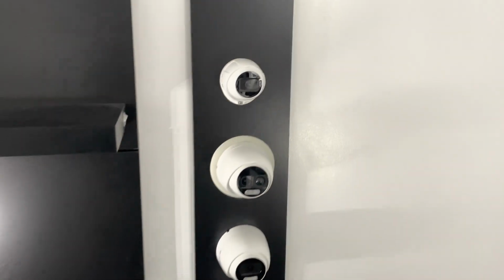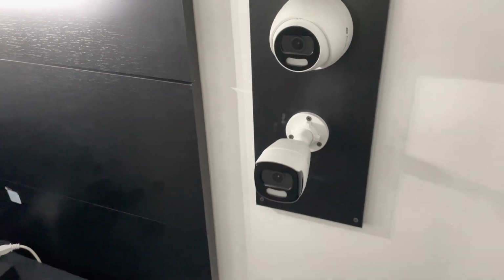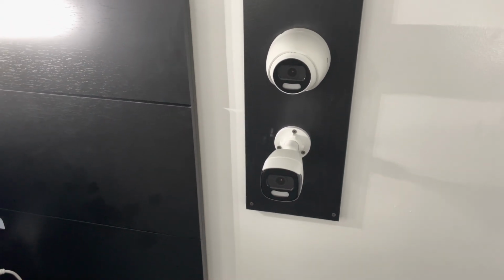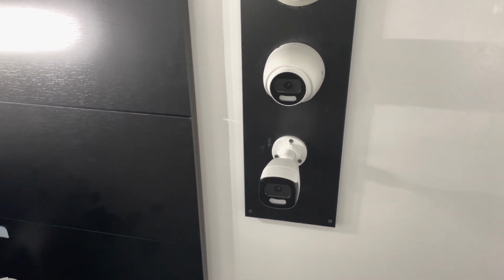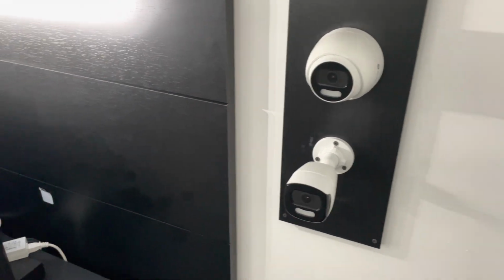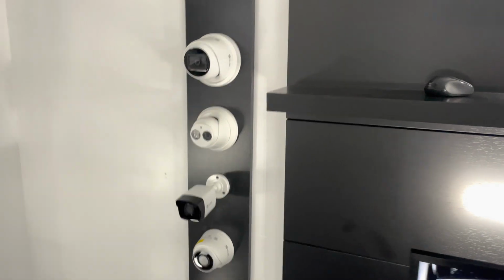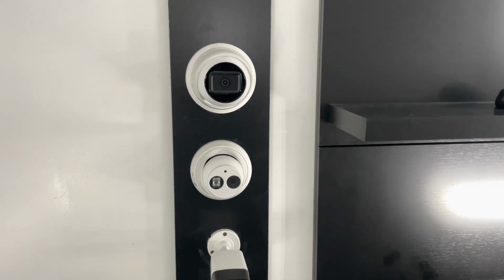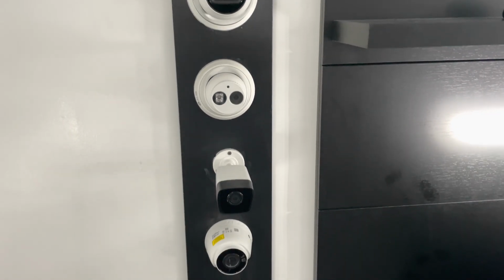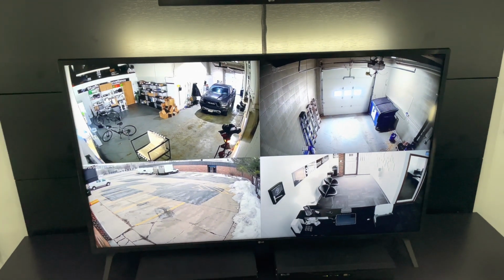But we sell pretty much every type of camera for these systems. Turret dome cameras, bullet cameras, PTZ cameras, which stands for pan-tilt zoom, like we used to use in my old loss prevention days to catch shoplifters. Those are the kind that spin and zoom and all that good stuff. And then the same thing on the IP side. And these are just a few options here. We've got hundreds of options with every bell and whistle you could possibly think of, from very basic to very advanced.